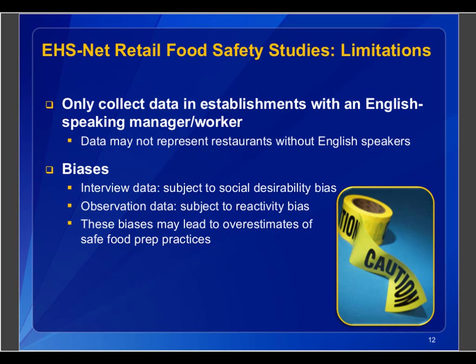And as with any data collection method, the data collection methods we use could be subject to some biases. So, for example, our interview data could be subject to the social desirability bias, where people really want to tell the interviewer what the right answer is, what the socially acceptable answer is, rather than what's really happening. Our data could also be subject to the reactivity bias. We know that sometimes when people know they're being observed, they can react to that observation. They can behave differently. And in our example, it may be that they handle food better or safer than they normally would. So these biases could lead to overestimates of safe food preparation practices in our studies.